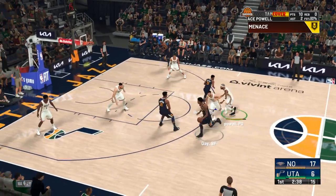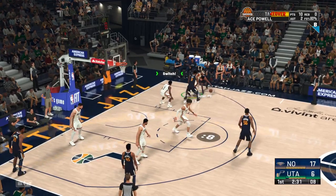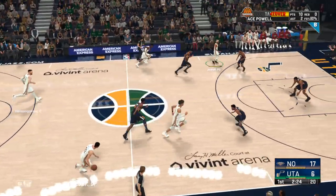Butler dishes to Gay. The kick outside to Butler. From deep. Pelicans with the rebound. They put up a nice win against Utah last time out.